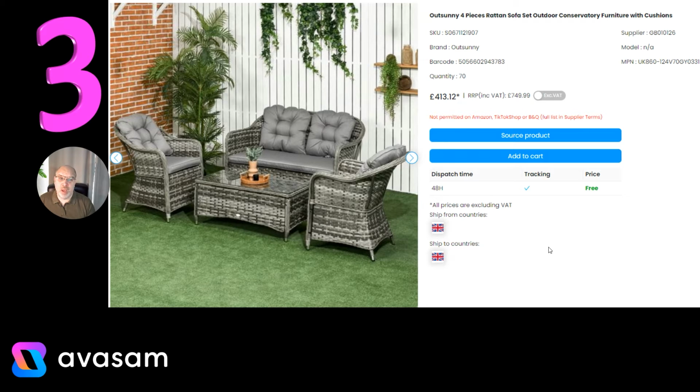Okay, number 3, the 4-piece rattan sofa set. This is lovely set. I love the variation in colours on here. It makes it look a lot more natural than other products that I've seen out in the market. £413.12 and free delivery inclusive.